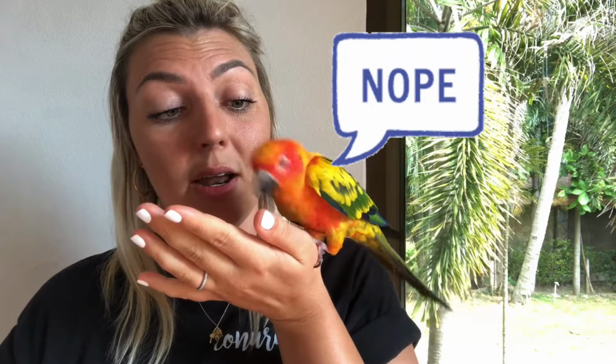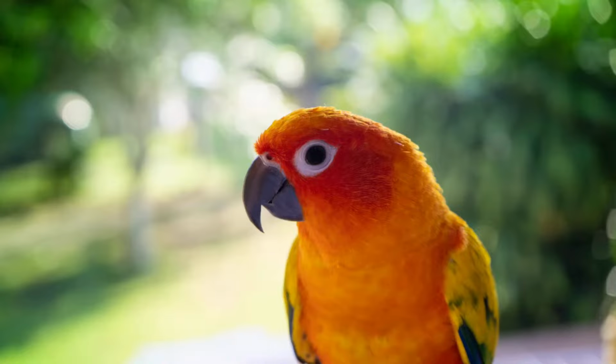Are you aware? And for a sun conure to reach their full adult plumage is anywhere from 18 months to 2 years old. At this point, you'll start to notice that they have bright yellow, orange, and red covering their head, neck, and the rest of their body.